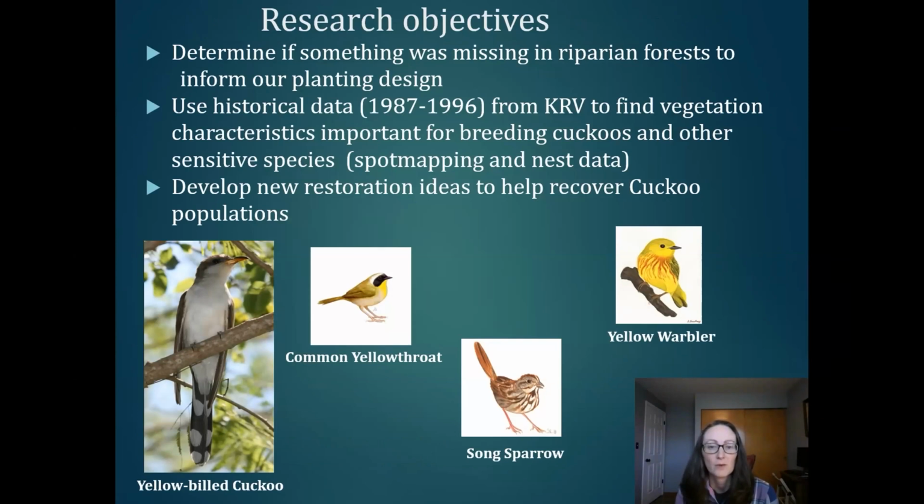So what we wanted to do then was to see if we could determine what constitutes high quality for cuckoos. We used the historical Kern River Valley cuckoo nest and spot mapping data sets collected by Steve from 1987 through 1996 to find out what cuckoos were selecting in restoration and natural sites, and we looked at vegetation characteristics related to nest productivity. We also looked at other priority riparian species, but I don't have a whole lot of time to discuss these much today.